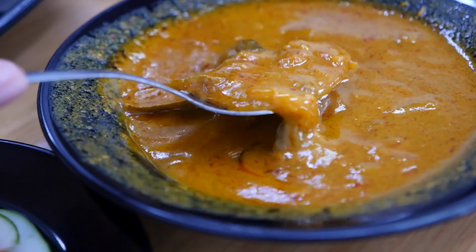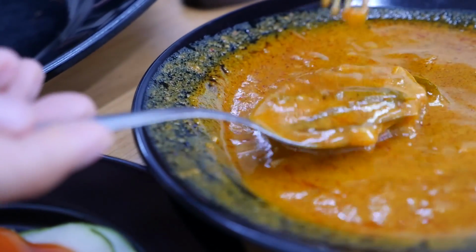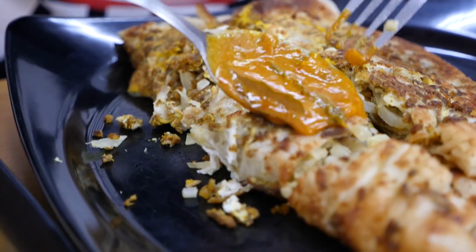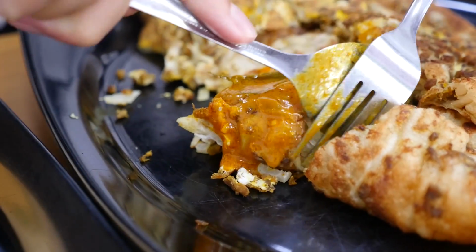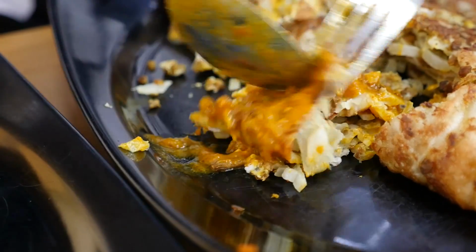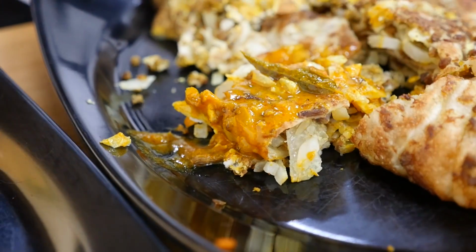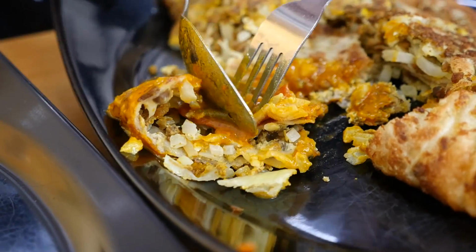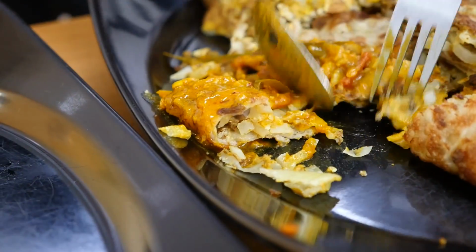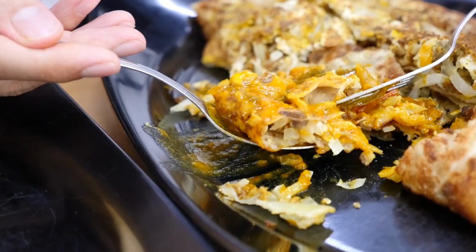And time to go in for that curry sauce. Oh, and look at all those curry leaves. Oh, fantastic. Oh, curry leaves are one of the most fragrant things in the entire world. Let me try to break that. I think I could use a little more curry sauce. I'm gonna over curry it. Okay, that curry sauce just brings it to the next level.